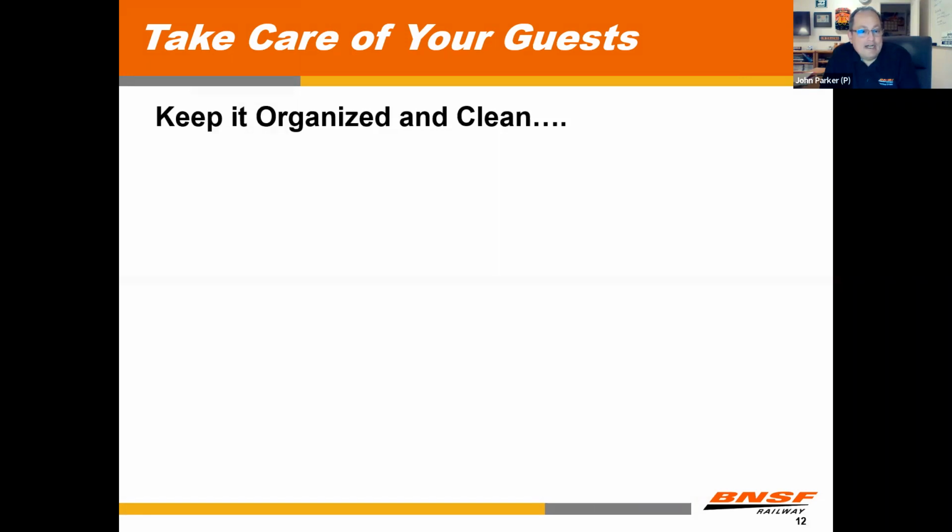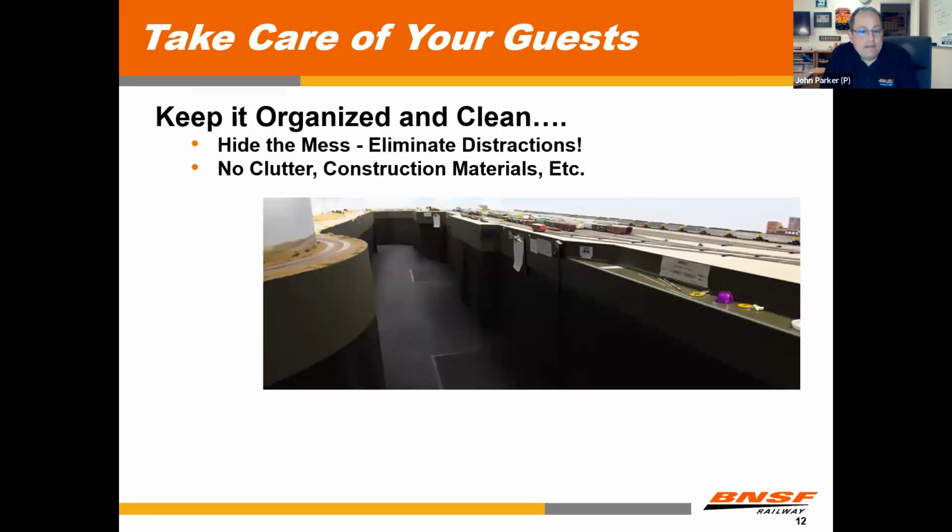I'm a firm believer in keeping it organized and clean, hide the mess. I really try to eliminate the distractions. I probably have more junk under my layout than everybody else on the call combined, but it's well hidden. I keep the clutter away. There's no construction materials around. Everything related to the layout is on the layout that's related to operations. So I do have an occasional shelf for pencils and picks and keys and so forth, like you see here at the yard. But generally everything's put away, and there's really no distractions.